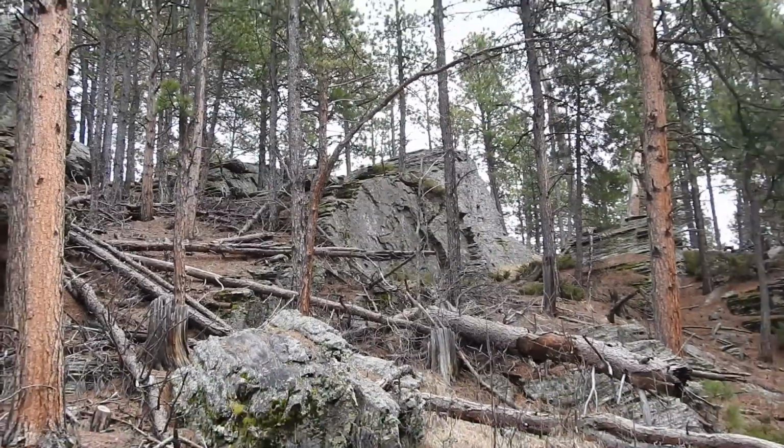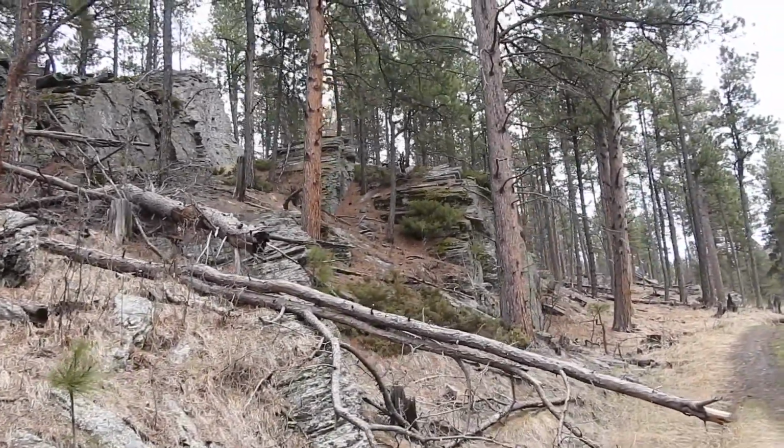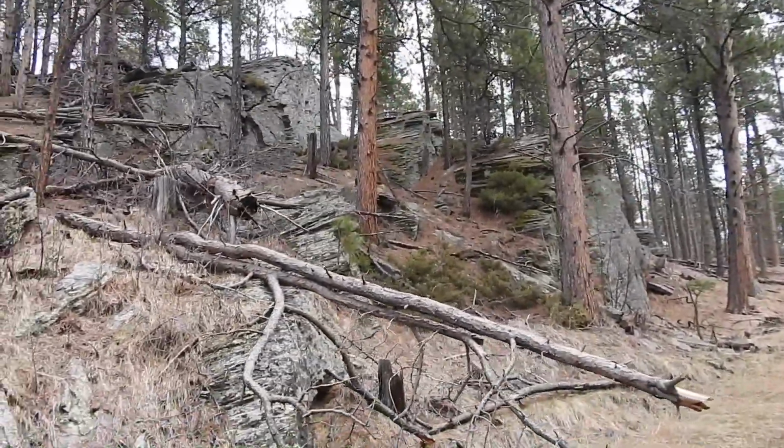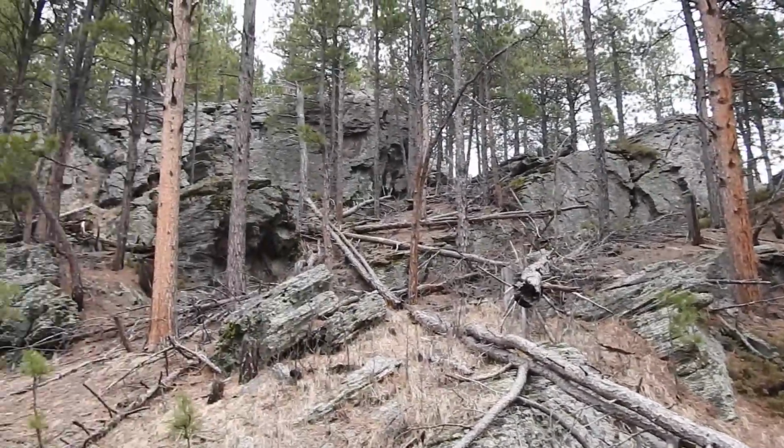They want to tell you this is the sea floor. Come on, man. God gave you the senses for a reason. They lie about everything. Alright, we're going to leave it at that. We're going to move on.